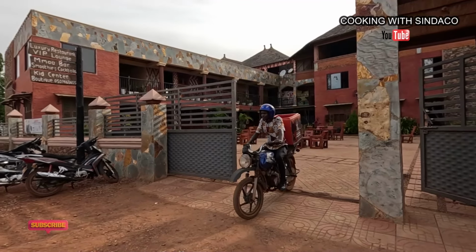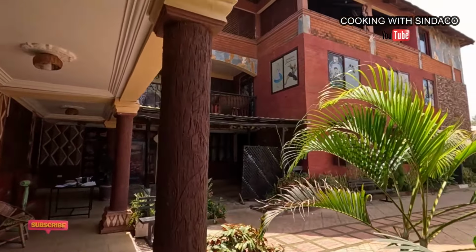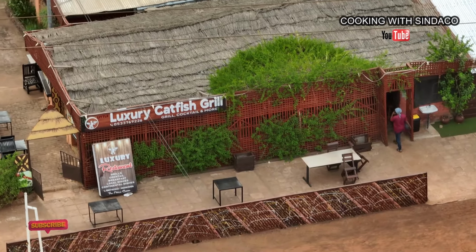They also have this amazing service, which is car rentals. They do pickups from airport and take you to wherever you want. They have a section called Luxury Catfish Grill. So over there, it's only catfish grill with cocktail, and man, you have fun.